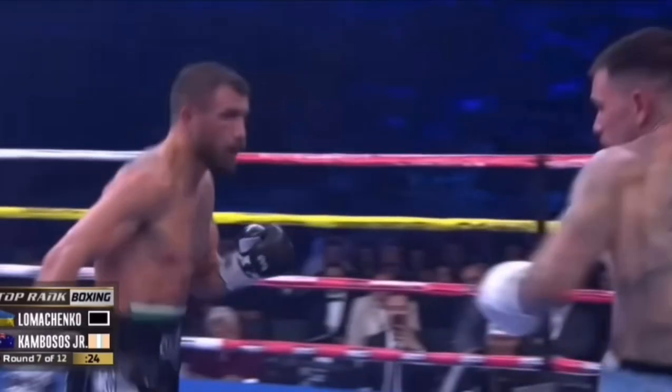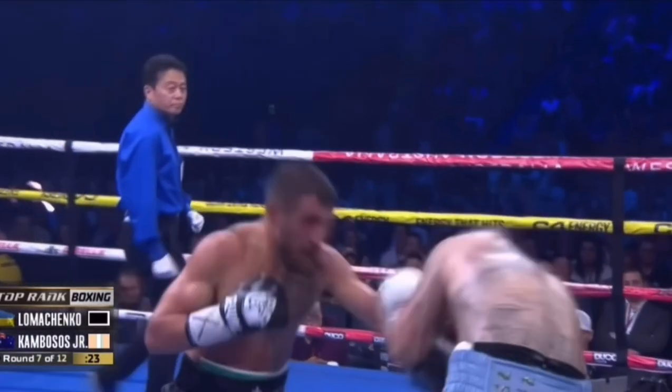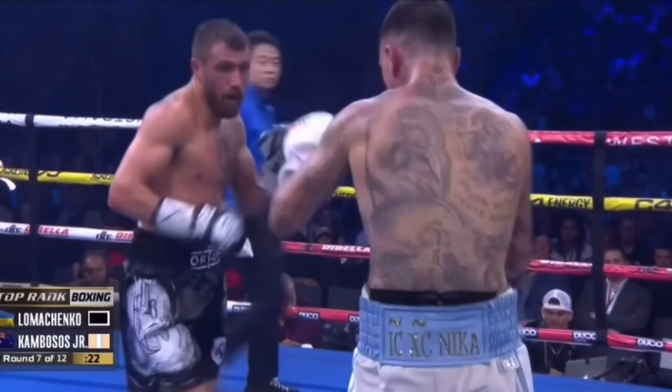Now, is he going to rest here? He's worked very hard. It looks like it, but no, he comes straight back in with a level change and a great 2 to the body. Very offbeat, very, very offbeat. When you think he's about to rest, he explodes out of nowhere.